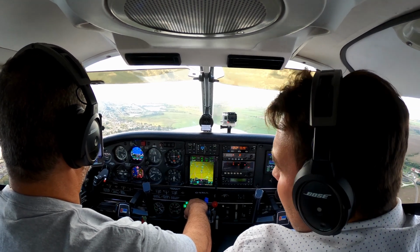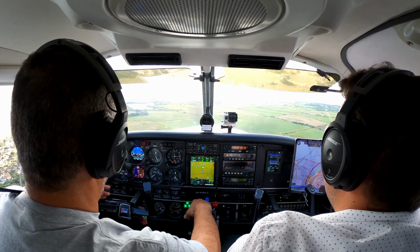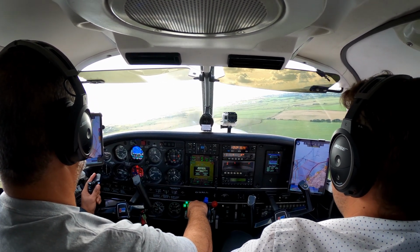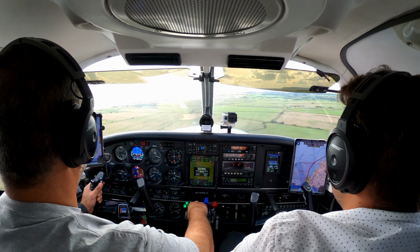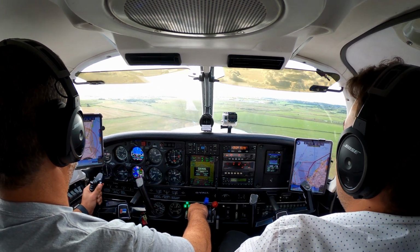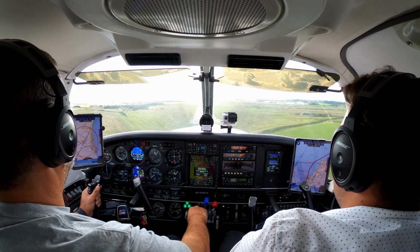Good, speed is nice, it's coming down. 500. Good, starting to see our minima. Minimums. There's our minima, visual. Autopilot off? Yeah. Autopilot's off. Wheels on the floor, permission given, reds, blues, greens. Traffic notice 300 feet above. Traffic danger 700 feet above.